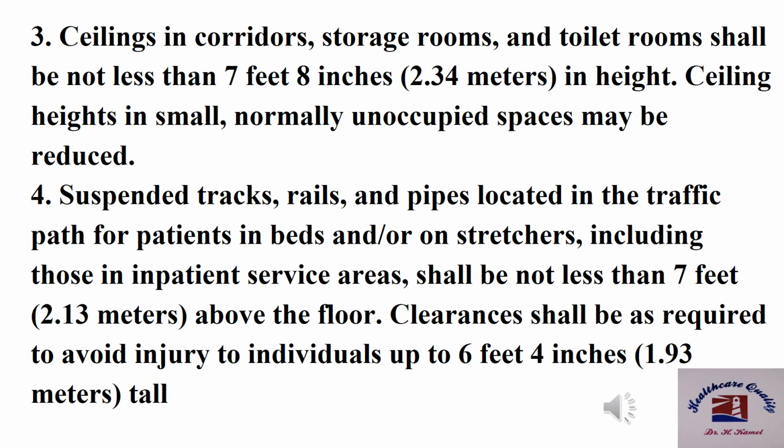Number 3. Ceilings in corridors, storage rooms, and toilet rooms shall be not less than 2.4 meters in height. Ceiling heights in small, normally unoccupied spaces may be reduced.